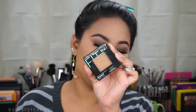To set the rest of my face, I'm going to go in with my Maybelline FitMe Matte and Poreless powder. This is in the shade 330 Toffee. And I'm going to take that on a Real Techniques brush, and I'm just going to set the rest of my face everywhere that we didn't put that setting powder. And then I also like to blend it under my eyes, so it ties the two color powders together.